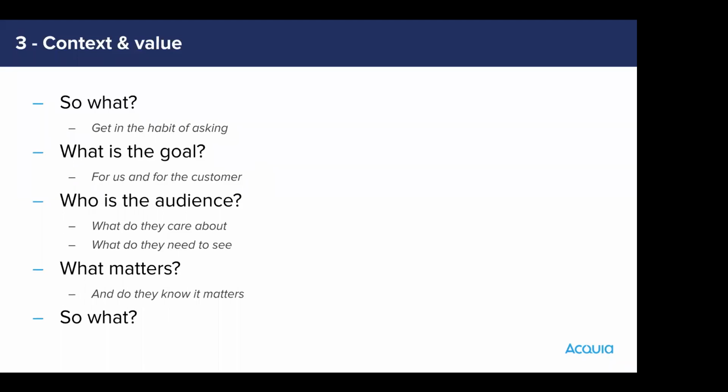And you know, what matters. When we're talking about this, we're trying to define what value is. We need to try and figure out what actually is going to matter. And potentially, does the customer even know that that matters? There have been plenty of times I've been involved in discussions with customers, and they're asking for one thing, when really what they're asking for is not really what they want or need. It's just the only thing that they know that they've seen or that they're currently using to solve the problem.